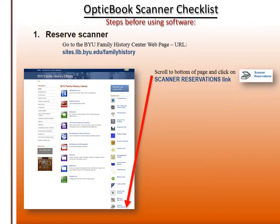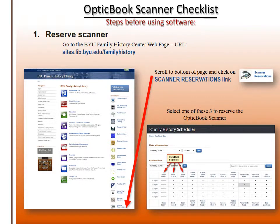You then go to the BYU Family History Center webpage, scroll to the bottom, and click on the scanner reservations link, and this window will come up. And the first three options are the OpticBook scanners. Using the boxes up above, you can set your time and day, and you can scan for 2-hour blocks, and you can reserve two 2-hour blocks that aren't connected to each other in any one day.